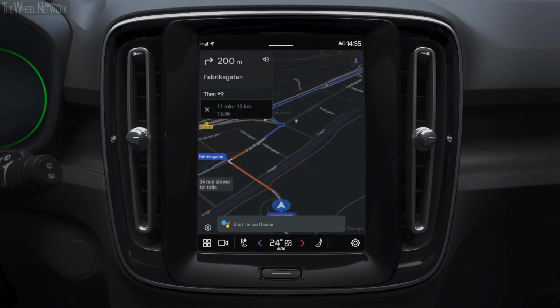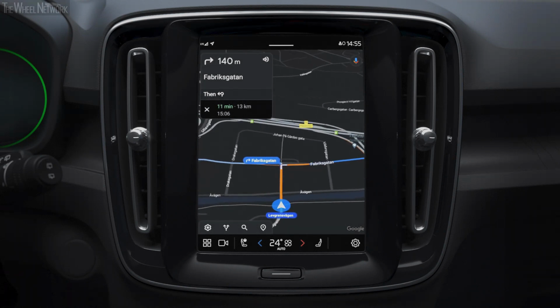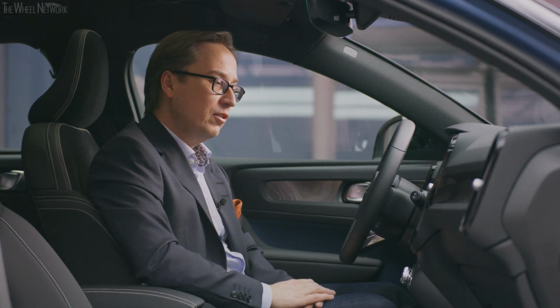Helps you control your comfort. You can, of course, control music and other commands in the car. And there's one more thing, of course, you can do to have a little bit of fun in your car. Hey Google, tell me a joke.